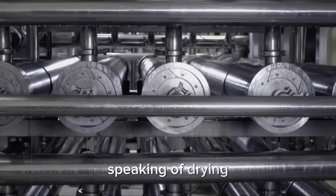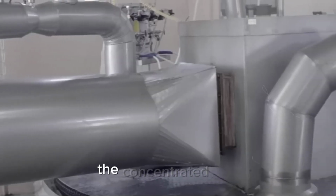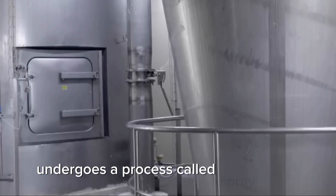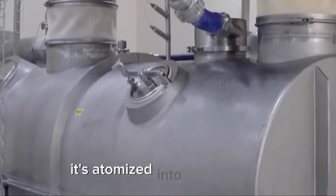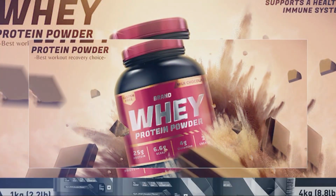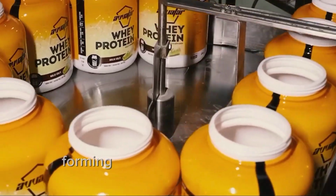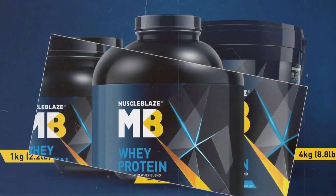Speaking of drying, this is where the magic of transformation truly happens. The concentrated whey undergoes a process called spray drying. It's atomized into tiny droplets and sprayed into a large chamber filled with hot air. As these droplets fall through the chamber, they rapidly dry, forming the fine powder that we recognize as whey protein.